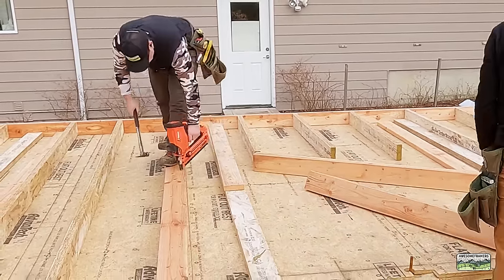While Kyle finds some 8-inch timber locks to go right through that glulam column into those double top plates, I go and grab a 20-footer off the pile, put a bevel on it. That's going to be my top plate for the rake wall. And then just like the bottom plates, I'm going to tack it to the line that we snapped on the floor.